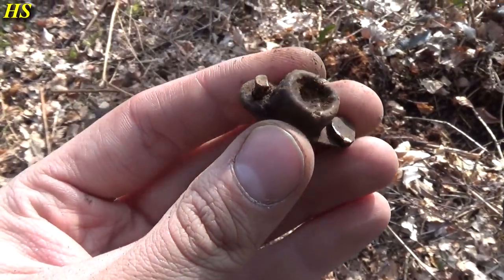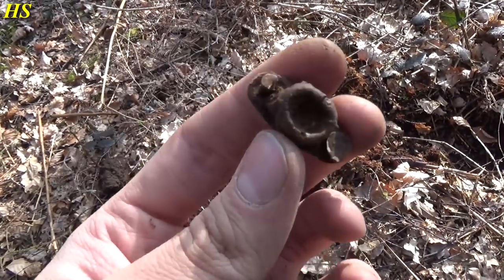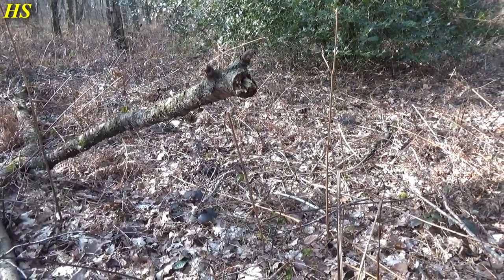A strange relic. Could be from an Allied plane, could be from a German plane, could be from a V1 rocket, or maybe from something food related. I don't know. Interesting find. So right over there is where I found that strange thing.